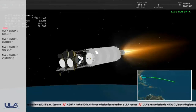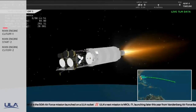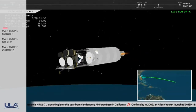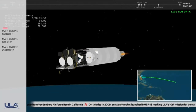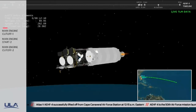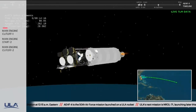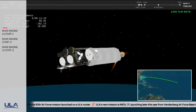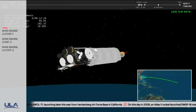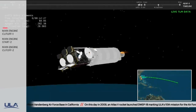And we have MECO, main engine cutoff. Centaur body rates damping out nicely from the shutdown transients. Now seeing RCS thruster activity as expected to maintain vehicle control. This is Atlas Mission Control at T plus 12 minutes, 22 seconds and counting. Patrick Moore just confirmed the first Centaur main engine cutoff. Our next event, main engine burn number 2, will occur in approximately 10 minutes.